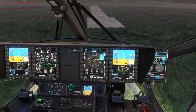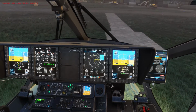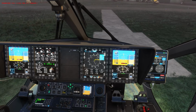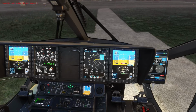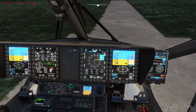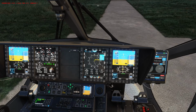Right on traffic, that's not 42 Juliet, happy to runway 85, right on traffic. Oxford traffic, Golf Juliet Whiskey, touchdown on heli area north parking, Golf Juliet Whiskey, Oxford traffic.